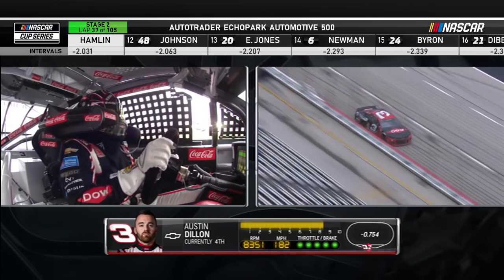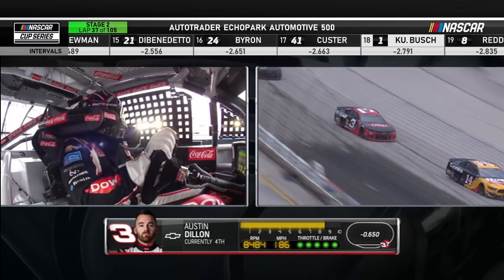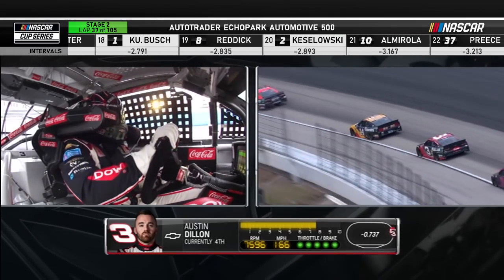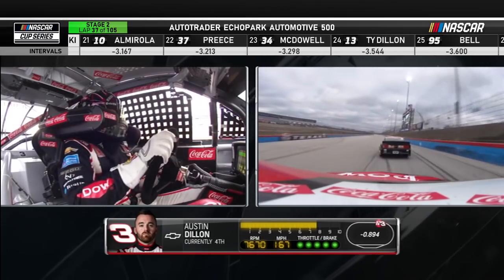Good year for RCR. Good speed. We've seen Tyler Reddick. I haven't heard as much about Tyler Reddick lately. He hasn't had the speed, but this 3-car brought a lot of speed to the playoffs. Much more than we saw during the regular season.